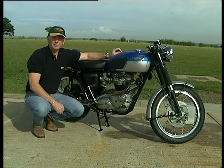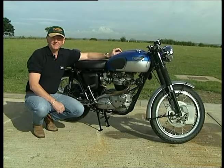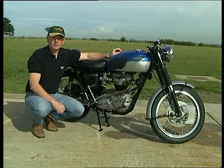It's the real first year of the Thruxtons. 65, I believe they built just over 50, and they built some in 66 and also 67. But it was the start of the Thruxton in 65.